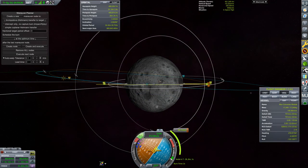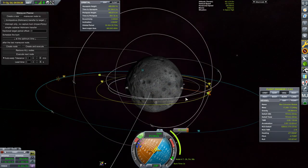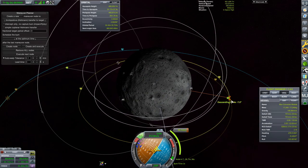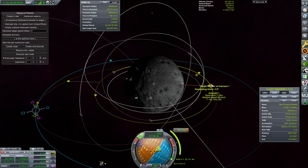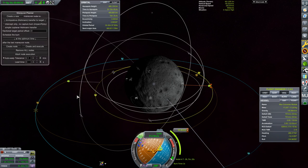All right, so... Wow, we're on a fairly inclined trajectory here. Let's see, that's going to get us to within 0.0 kilometers. Let's go ahead and edit that node ever so slightly. Actually, that little accidental movement that I did was perfect. 1.2 kilometers is more than fine. All right, execute the node.